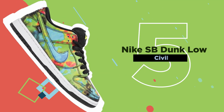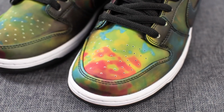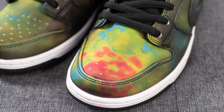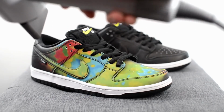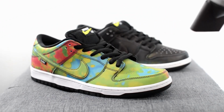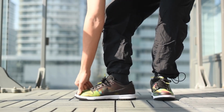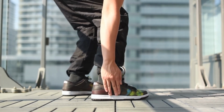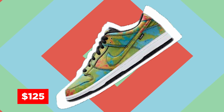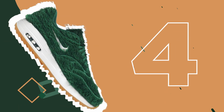Number 5. Nike SB Dunk Low Civilist. You'd expect a brand like Nike to be extremely averse, but these SB Dunk Lows are further proof that they're never afraid to push the envelope. Much like the Air Force Ones we just discussed, these sneakers can change colors under the right conditions, although they react to heat rather than UV radiation. What's more, these shoes don't just switch from one color to another. Instead, they burst into a kaleidoscope of reds, blues, and greens with a dash of yellow added in for good measure. Released in 2020 for $125 a pop, nowadays you'd be lucky to get your hands on a pair for anything under $600.